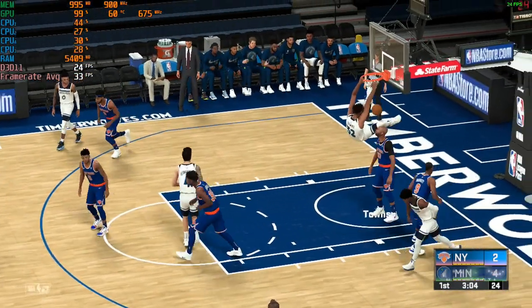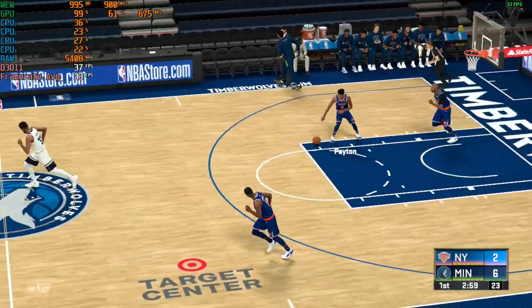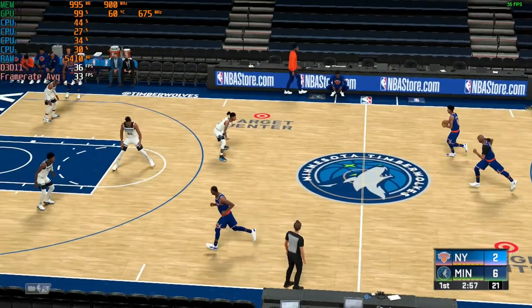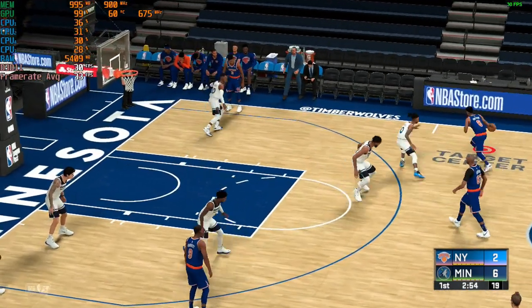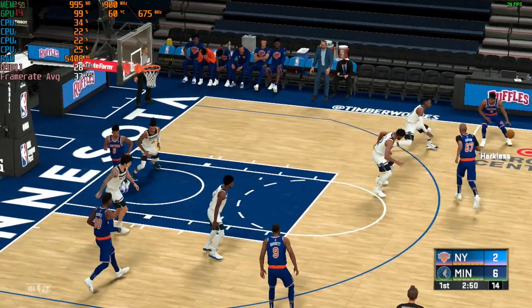Beasley dishes to Towns, and Towns throws it down. Look out below, an airmail special by Cat. Payton the bounce pass. Pass to Harkless.